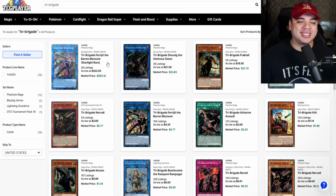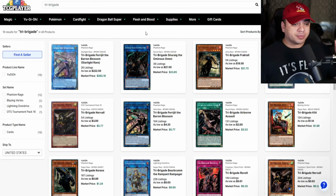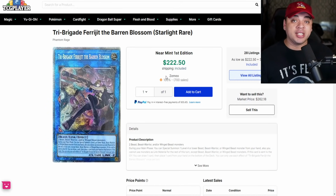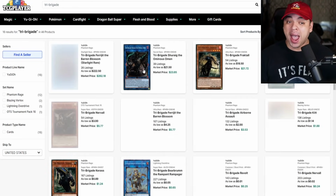Okay. Up next, guys, we have Brigade. Brigade is one of those decks which I like and I don't like. I fall in love with it, I fall out of love with it. I'm into it, and then I just don't want to look at it anymore. But look at Brigade. Ferriger, the Starlight Rare. This card was at $1,400. Remember when it spiked to $400 with the release of Baron Blossom? The card's down to $225 for a collector's rare version. Not bad, to be honest with you.